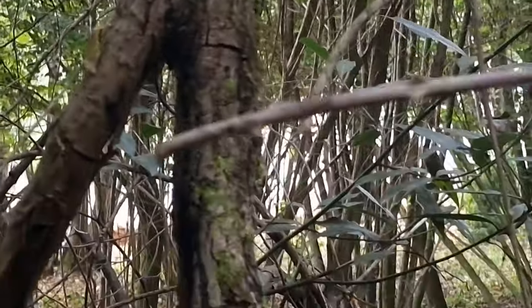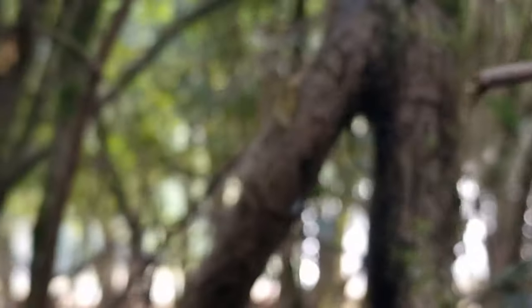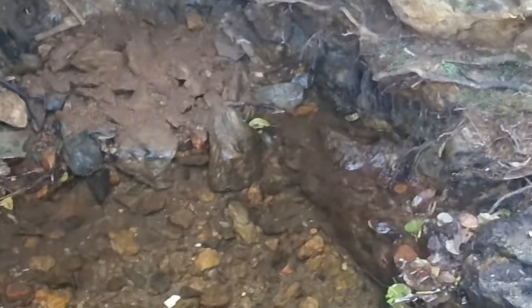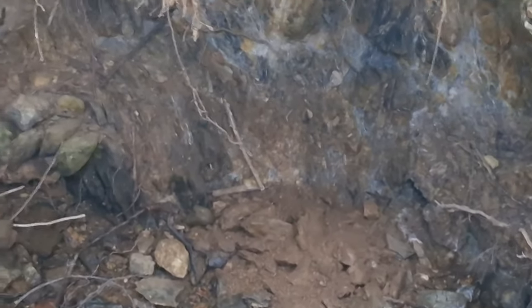Let me see if I can focus manually. Wait, oh there you go. Yep. Spiky, eh? Yeah, that's bad. That's from the tree. Wow. A person just gets lost when you walk in the forest, though. You just get so carried away. It's very enjoyable, you know. It's a lot of fun.